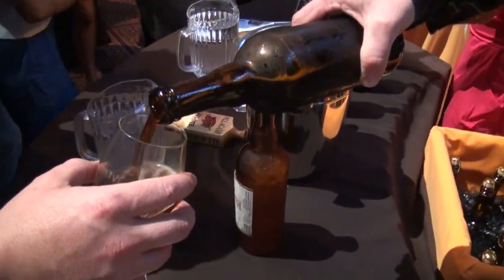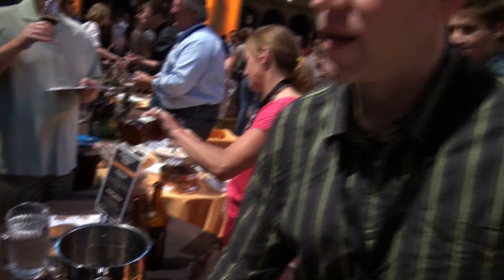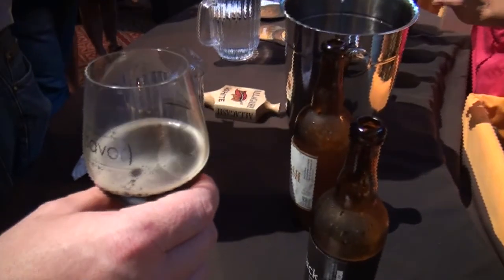So this is our Allagash Black. It's a Belgian-style stout fermented with a Belgian yeast strain. We also use imported Belgian candy sugar, which gives it a nice nougaty flavor, a little bit of residual sweetness. It's got three different types of roasted malt and oats and wheat.